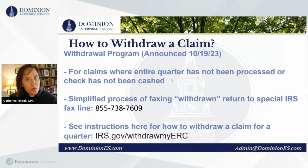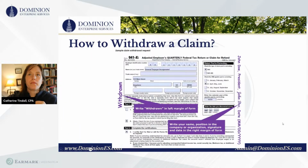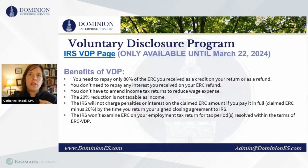that they're going to close the withdrawal process once they lift the processing moratorium, but it's all hearsay. We don't know what they're going to do. But I recommend if you think you need to withdraw a claim, don't delay. Do it quickly, because we don't know when the withdrawal option is going to expire. There's a sample too of what a withdrawn claim should look like, what you write on the returns. But again, go to the IRS page to review that if you're going to withdraw a return, because they might update things as time goes.